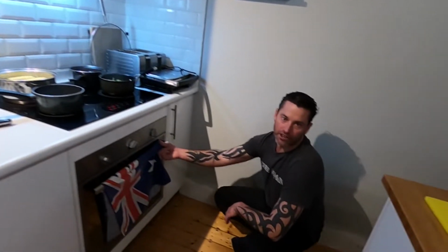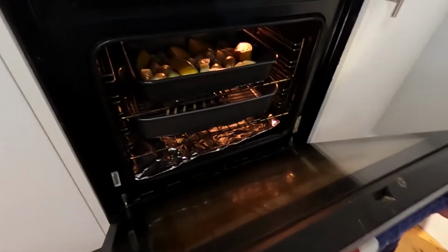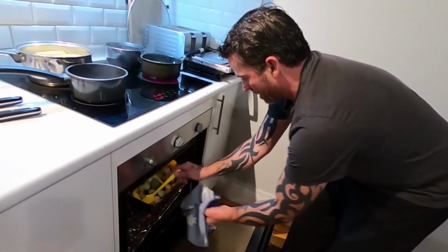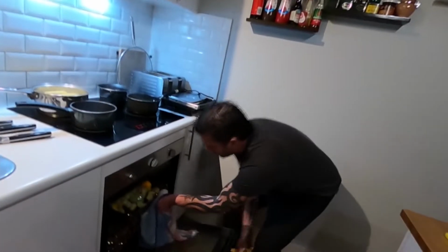Shall we take a look at what's going on in the oven? Okay. Oh, is that sizzling? Okay. The potatoes and pumpkin are roasting. All I'm doing is basting them again with the kids' baster and putting that back in. So just bringing the duck fat up over the top of them. That's what I mean when I'm saying basting, as in just repainting them with a bit of oil.